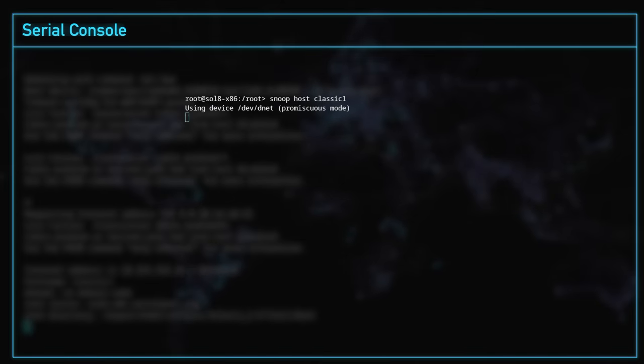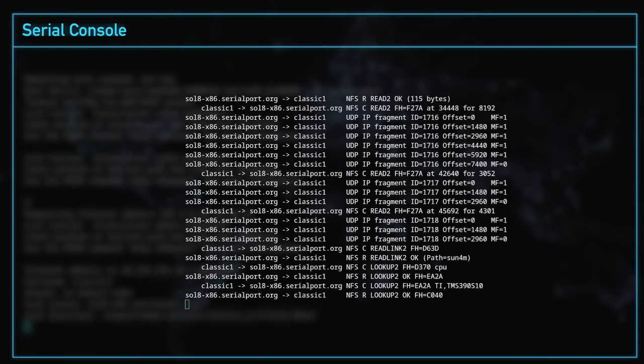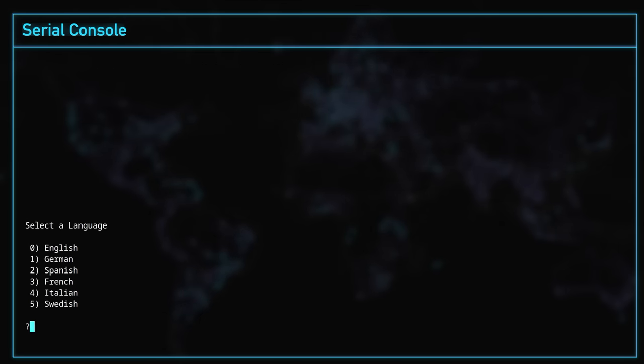And if you ever find yourself troubleshooting a Sun network boot, you can use the command snoop on the boot server. It shows packets on the network so you can get a better idea of what's going on. And we finally made it to the Solaris installer.